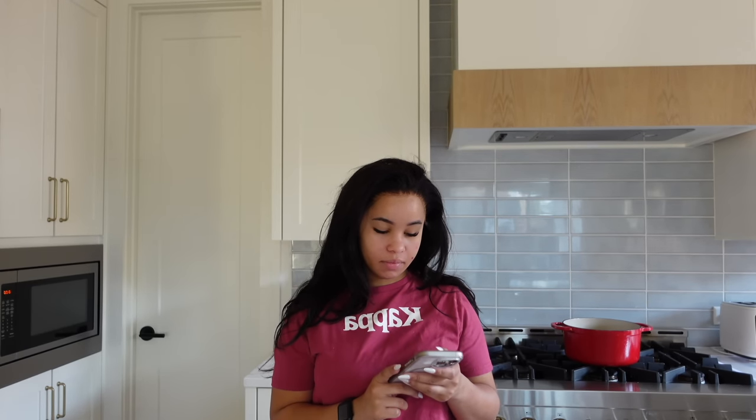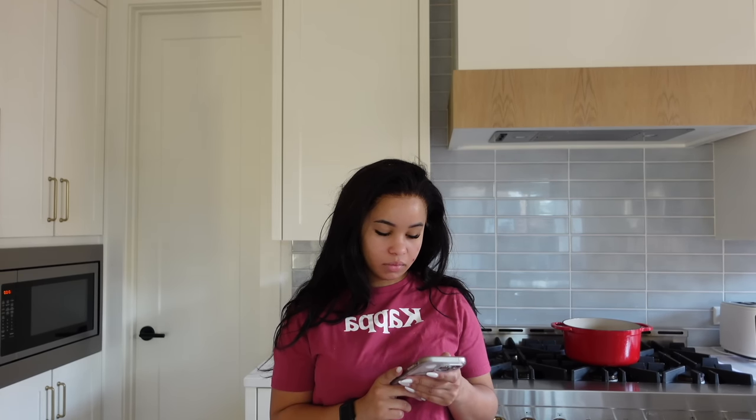Hey McKenna, happy Monday. Starting this week off with a body flow yoga. I want this to be just a way to get moving, move your muscles, focus on a little bit of flexibility, mobility.